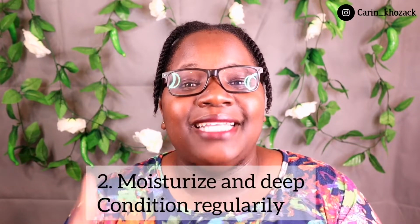So guys, another thing that can help you retain length is that you need to moisturize and deep condition regularly. This is a very important thing when it comes to natural hair, and I feel like most people are not getting it, especially the people that I know or that I'm close to, or people who talk to me about their hair. There's something that I've realized that they are lacking. It's moisturizing regularly and deep conditioning regularly. So let's just break it down a little bit.